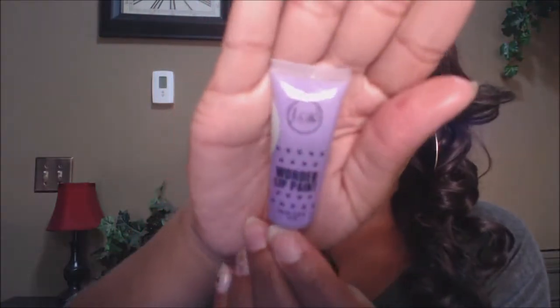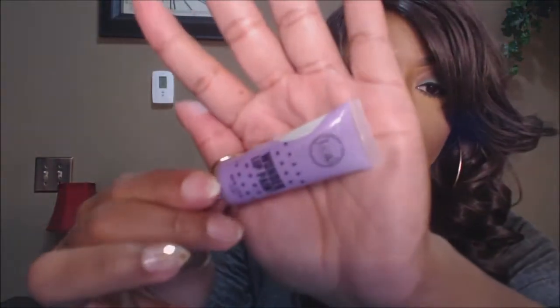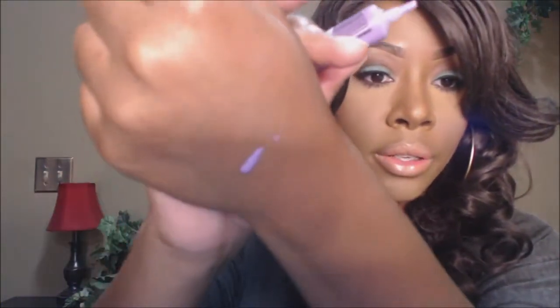I have the Lip Wonder Paint in 115. It's called Chest Desire Cat, and it's this pretty lavender color. And I wore this one yesterday, and I got a lot of compliments on this, and it is a beautiful, beautiful lavender color. So let me go ahead and swatch these for you. Hopefully these show up on camera.